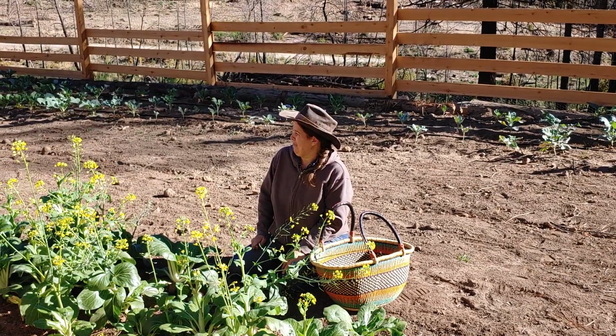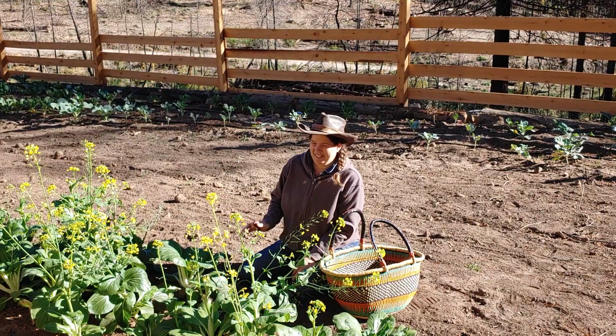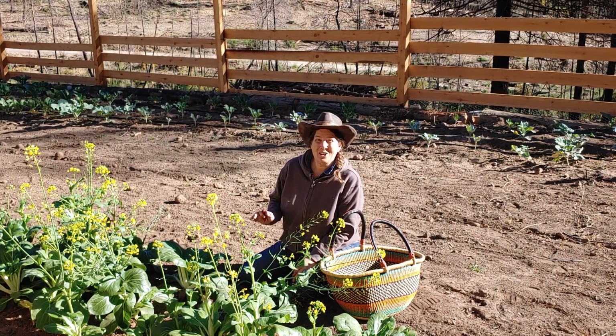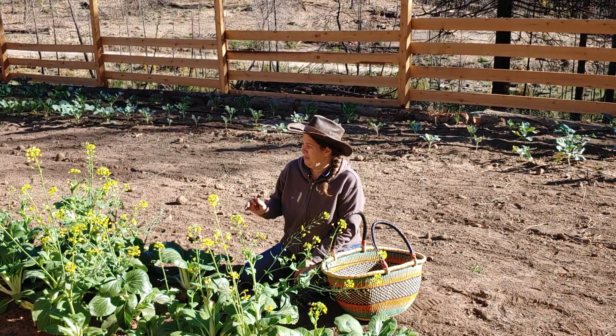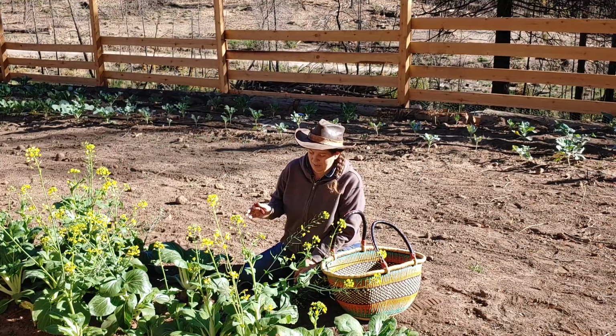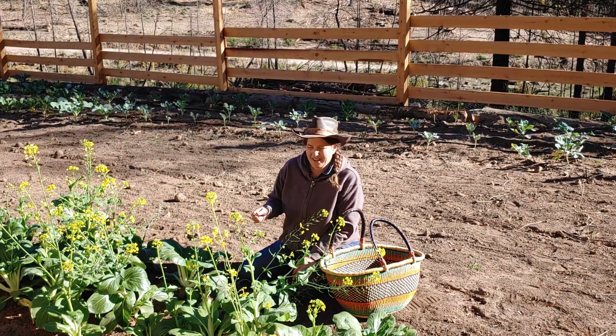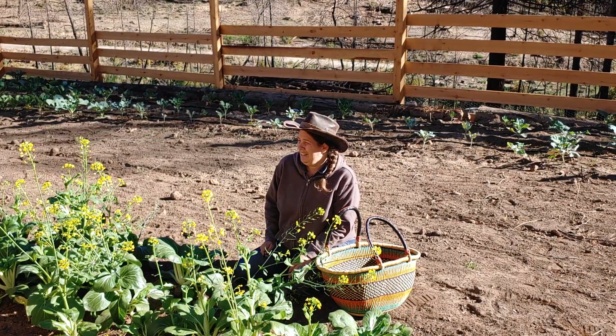Bees. I'm allergic to bees, so I'm going to try to avoid these guys because it's a long way to the hospital. But I already tried some of these leaves. They're not really bitter. We're going to go ahead and cut some of this for today's breakfast.